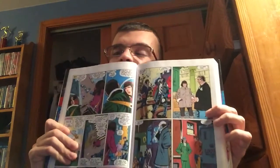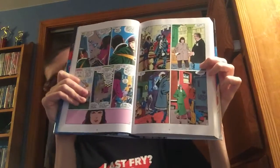It's different than what they normally use for a newer trade or a newer hardcover from DC, like their deceased line. It feels like the paper that they would use back when this was released, when individual issues were released. But you get a remastered type dealie with the colors. You know, it's not like how it looked in a normal 80s book like this. I'll show you in a second.